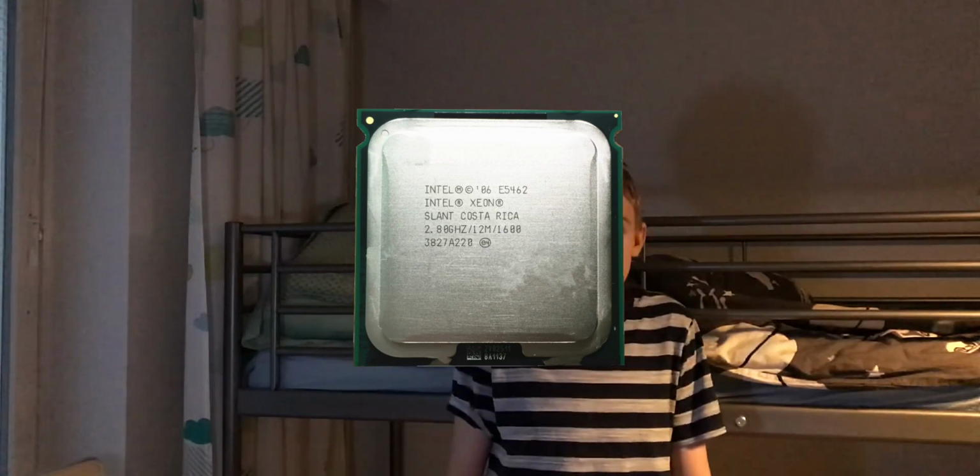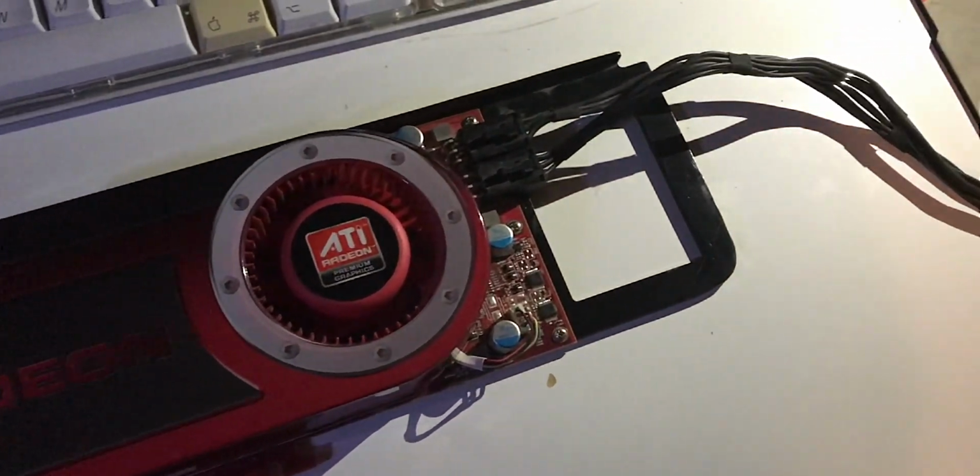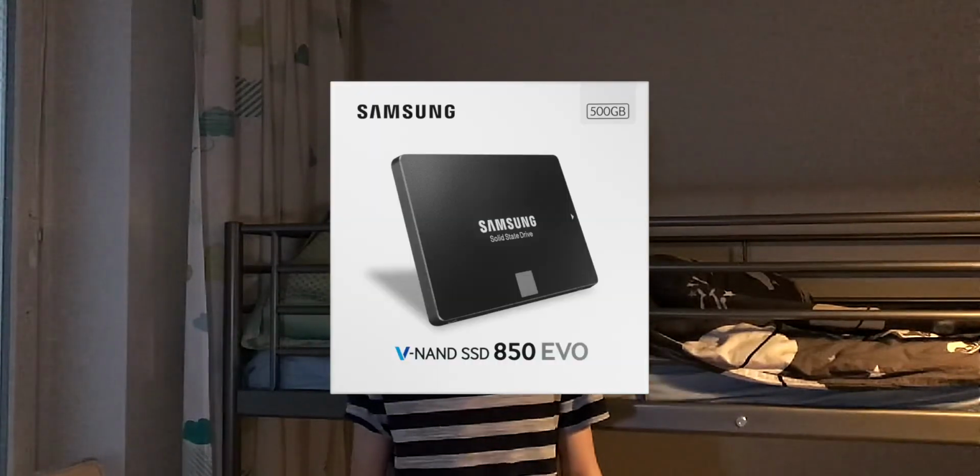But anyways, what do I have, for example? My Mac Pro 2008 originally came with two 2.8 GHz quad-core Xeon E5462 CPUs, an ATI Radeon HD 4870, I think, 2 GB of RAM, and an Apple 320 GB hard drive. I upgraded the hard drive to a Samsung EVO SSD 500 GB, the GPU to an NVIDIA GeForce GTX 1050 Ti 4 GB, and the RAM to 16 GB.